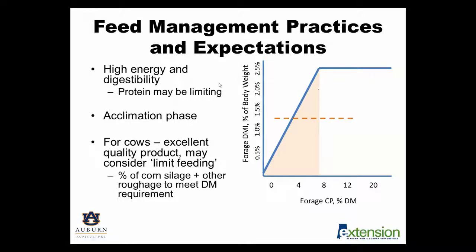So in order to do this, there is an acclimation phase oftentimes associated with feeding animals silage-based products, especially calves. They're going to take some time to get used to kind of the touch and feel of that product, so to speak, in their diet. And so we have to have a time period where we're allowing those animals to acclimate to get up to kind of this desirable level of forage dry matter intake. And it may take a couple of weeks, especially in the case of calves, to get them up to where we would want them to be consuming.